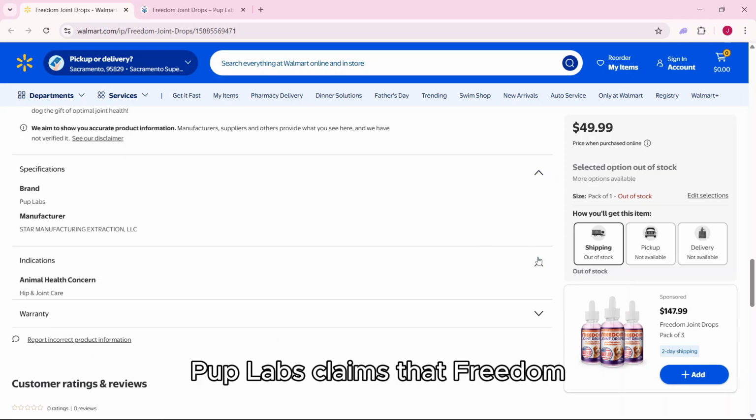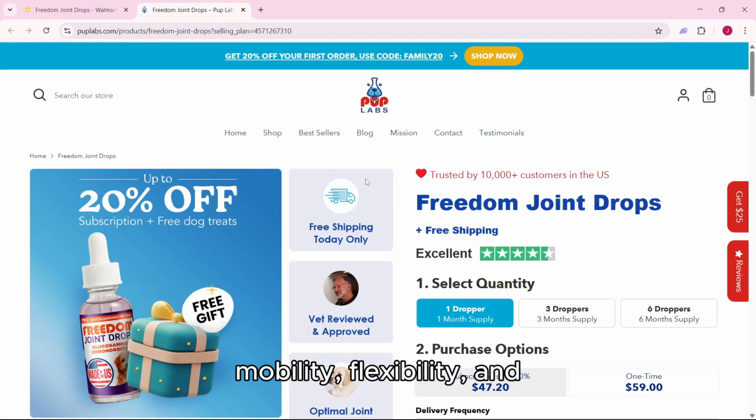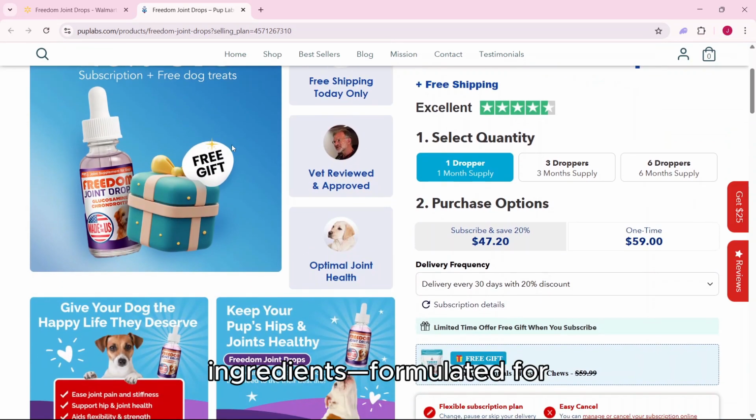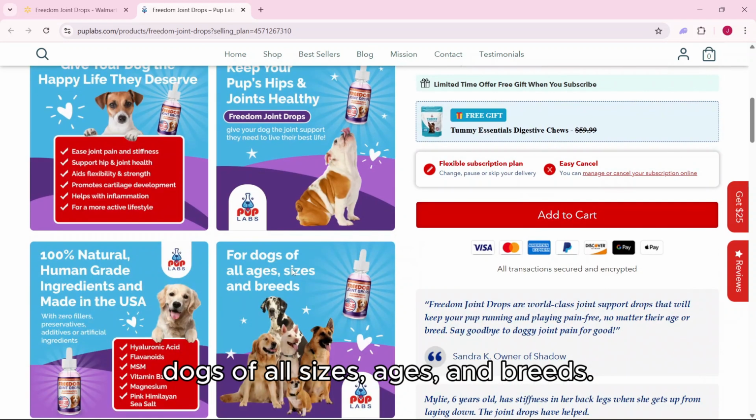Pup Labs claims that Freedom Joint Drops support mobility, flexibility, and overall joint health using human-grade ingredients formulated for dogs of all sizes and breeds.